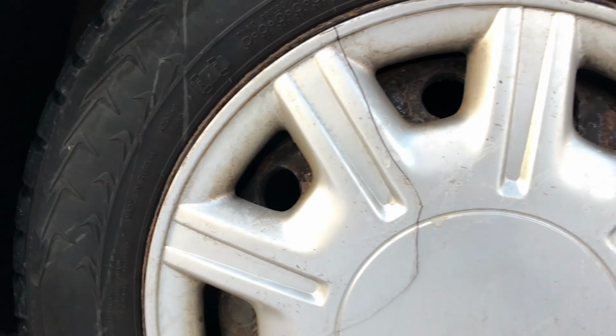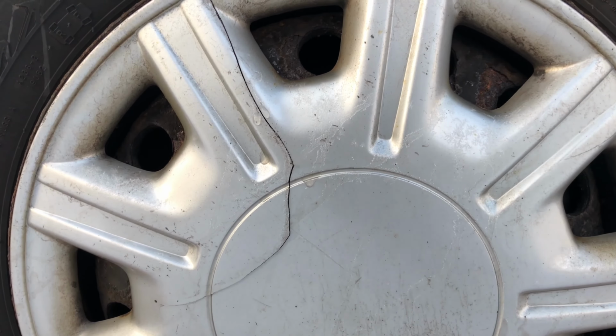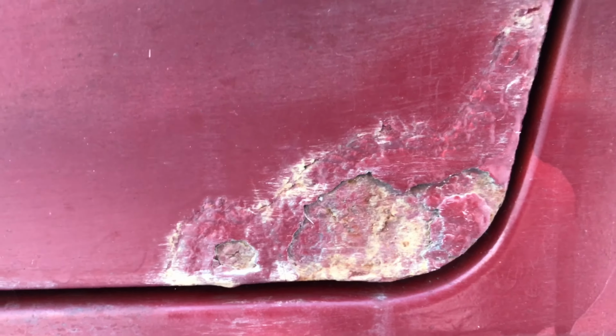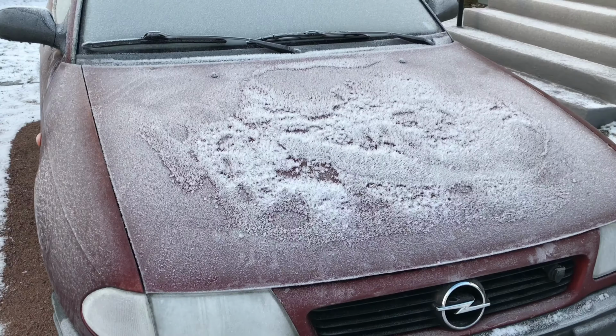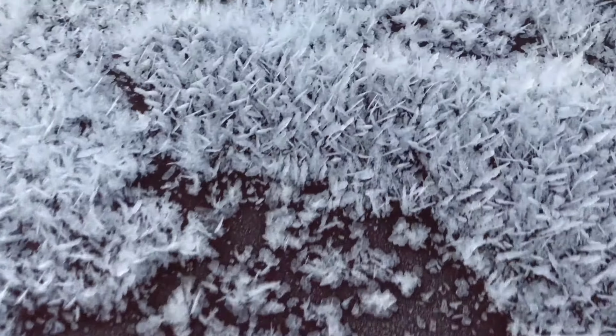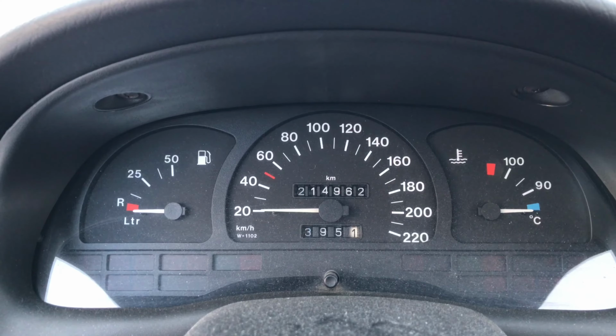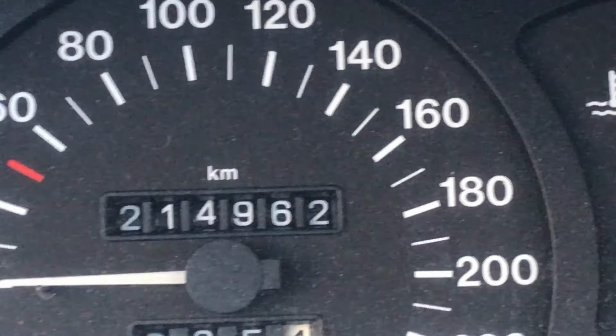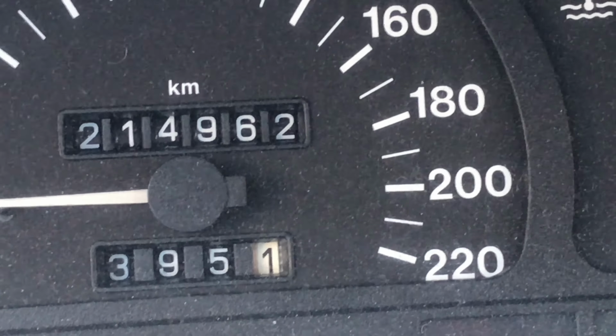An electric car lock. A cracked hubcap. Organic rust. This car from 1995 is packed with the latest technology from the previous century.